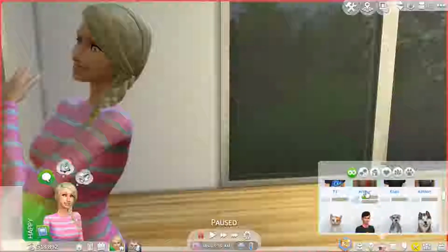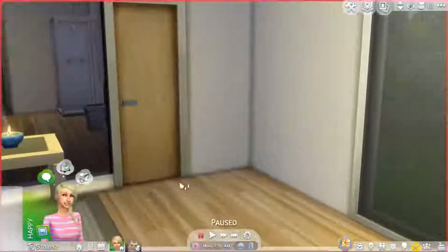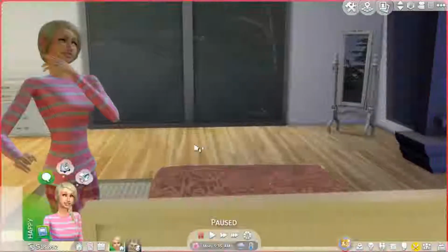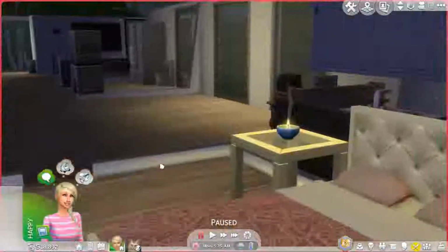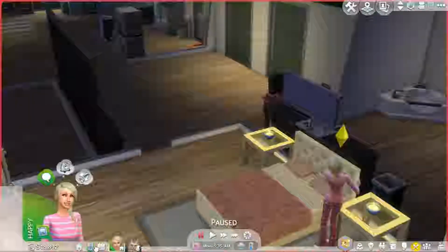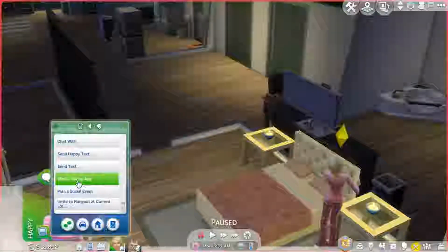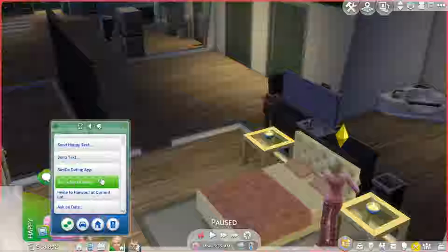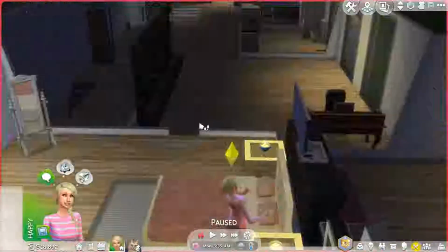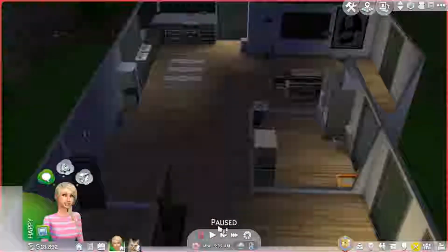She really likes him, so she wants to go out on a date with him. So we are going to get her to open the clinic today, but she's going to take the day off to go and hang out with Arthur. And I'm going to do this with a new mod that I downloaded, which is the Simda dating app, which allows you to do things like hook up with people, and there's different aspects. I'll show you guys here in a little bit.